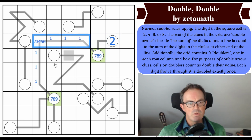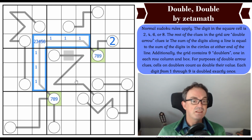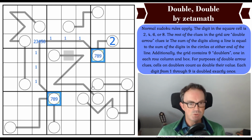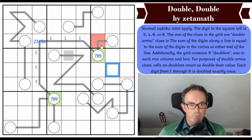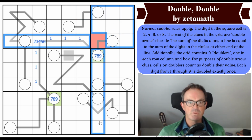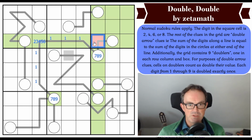Because if it's a 2, this line adds up to 19 at least, and you can't make those circles add up to 19 because they're both natural. So this is at least a 3, which means this is at least a 10, which means this is doubled. So that's doubled. And that is our first doubler. Now we can do some greenage, because those have all got to be green. This box has got to be green, and all of these have got to be green, because that's what the rules tell us. There is one doubler in each row, column, and box.